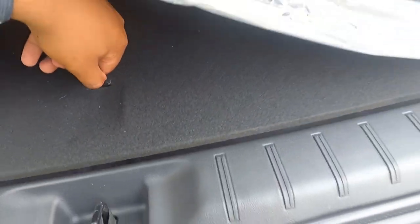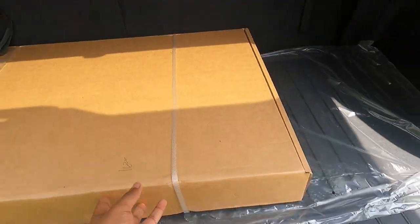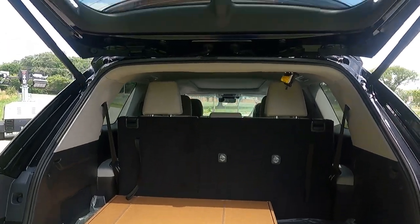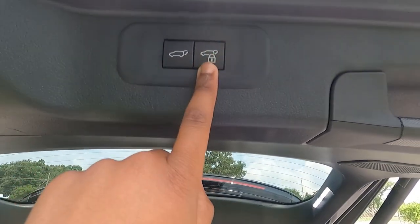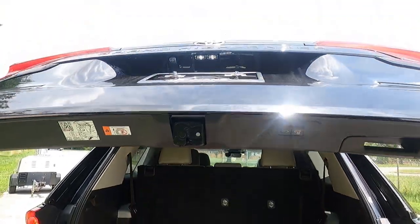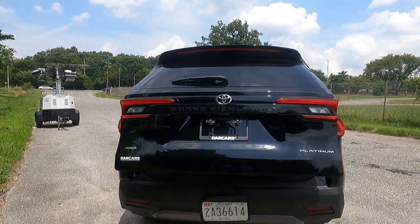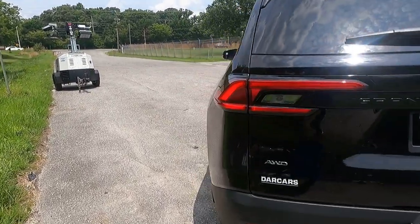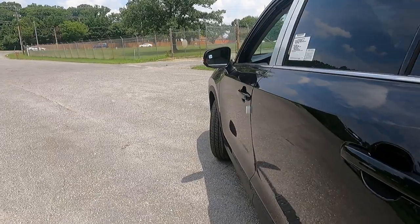And some more storage down below. The seats do fold down in a 60-40 fashion as well. Closing the tailgate, you can lock the doors as well as close the tailgate, or just lock the tailgate right there. And boom. But now let me show you guys under the hood of the Grand Highlander.